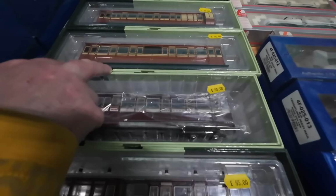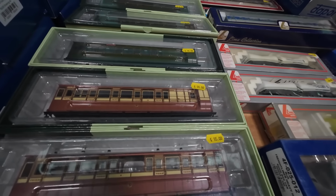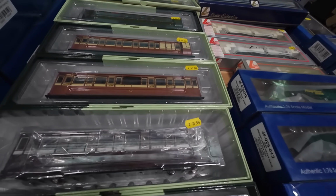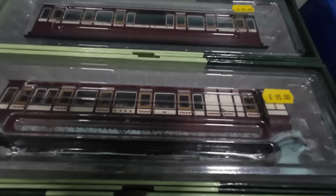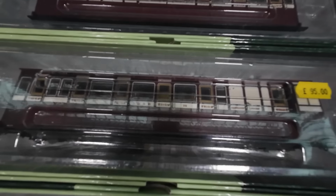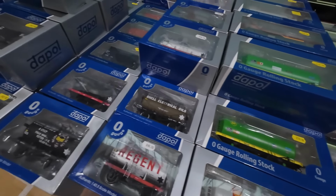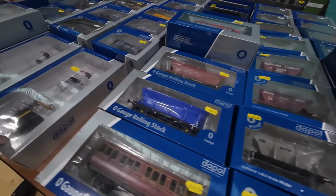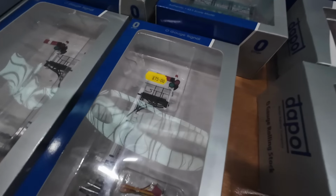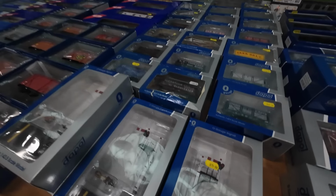Unusual, isn't it? Oh, yeah, the Southern Railway ones in the green. I prefer those. Oh, these are nice. Is that a Caledonian livery? No, it's a London and South Western Railway. Look, aren't they lovely? Yeah, nice. Look at these signals. Oh, right, okay. Look at the size of them. The Pennine models. Look at the old guys there.